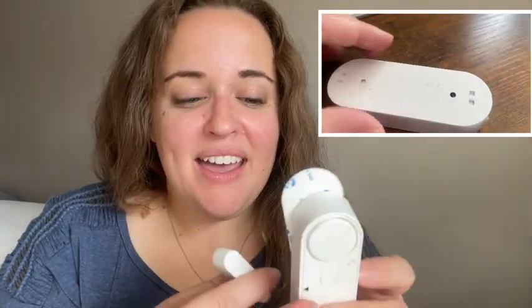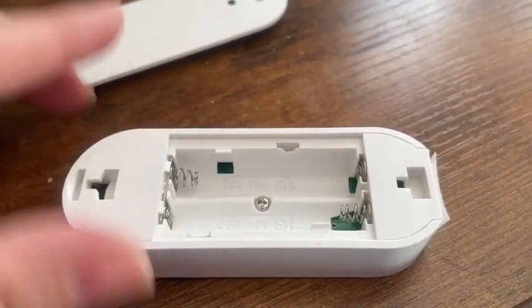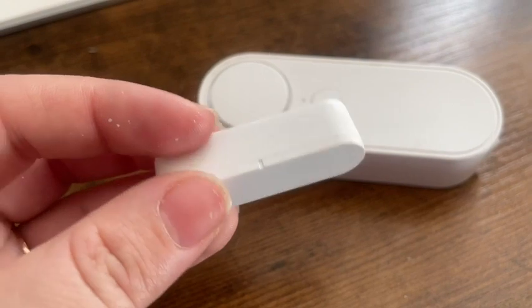I have to tell you about these awesome little door alarms that I have here. So I got them for my son. He's about 2 and we are transitioning him into a big boy bed, and I'm just a nervous mama and I need to know when and if he's exiting the room.